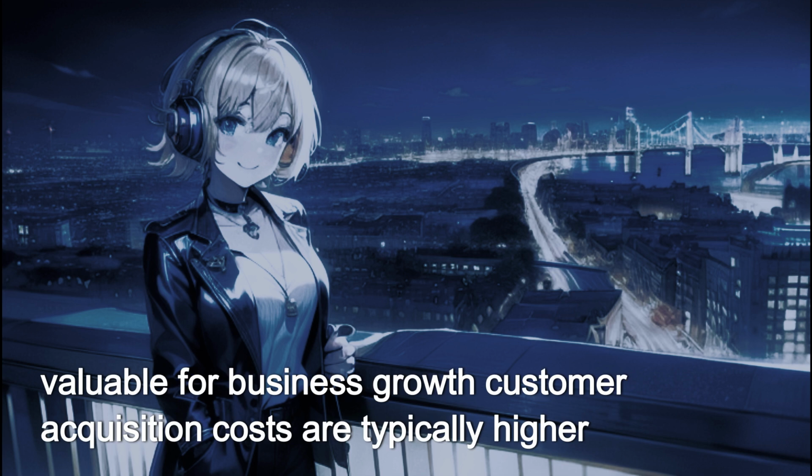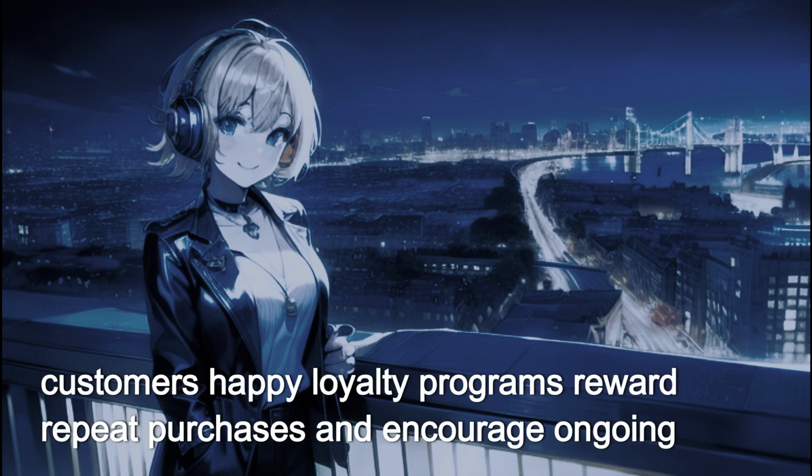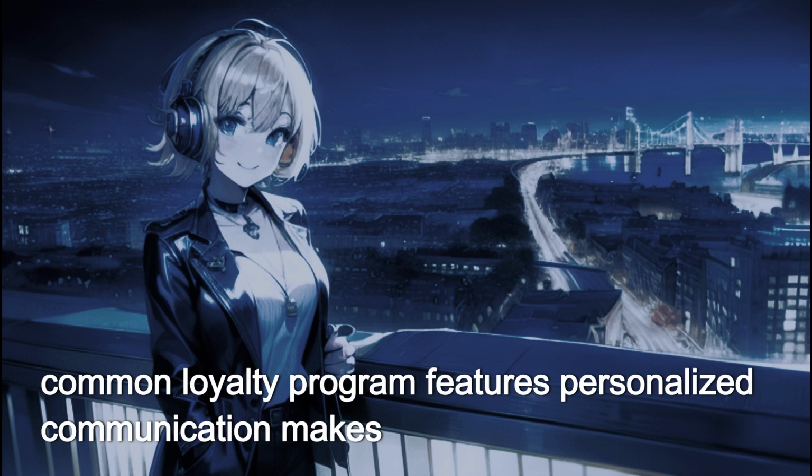Customer acquisition costs are typically higher than retention costs. Because of this, many businesses focus on keeping existing customers happy. Loyalty programs reward repeat purchases and encourage ongoing relationships. Point systems, tiered rewards, and exclusive benefits are common loyalty program features.